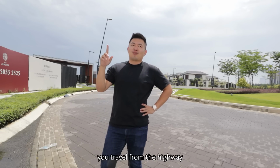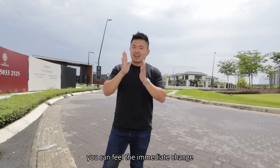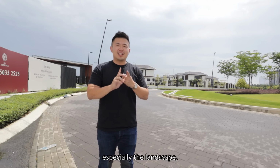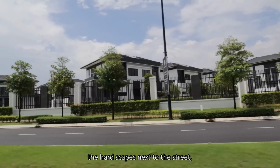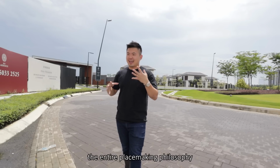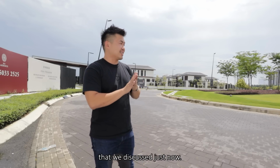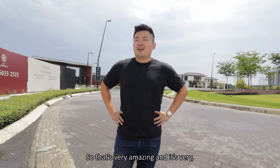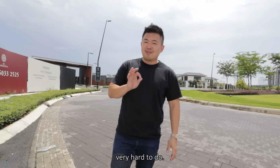And throughout the journey, when you travel from the highway back home, supposedly my home, you can feel the immediate change in terms of infrastructure treatments, especially the landscapes, the street, the hardscapes next to the street, the lampposts, and so on. That really demonstrates the entire placemaking philosophy that we discussed just now, and they have been very, very consistent throughout all projects across Malaysia. So that's very amazing, and it's very, very hard to do.